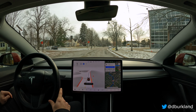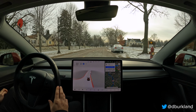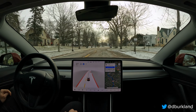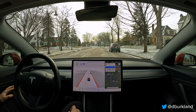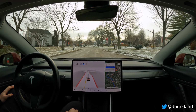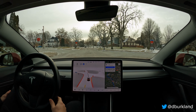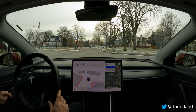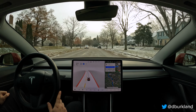And this is another intersection that has been a pain point throughout all the FSD 10.x builds. Every single time I have to usually press the accelerator to get the car to go in a timely fashion, which does get a bit annoying because most times, these are quieter residential areas. There's not a lot of traffic to deal with, so I wish the car would be better about knowing when it's clear, but I kind of get it, especially with the early 10.x builds. They're overly cautious, but it's time to start making the car act a bit more confident if you're confident in what the vision network is seeing.